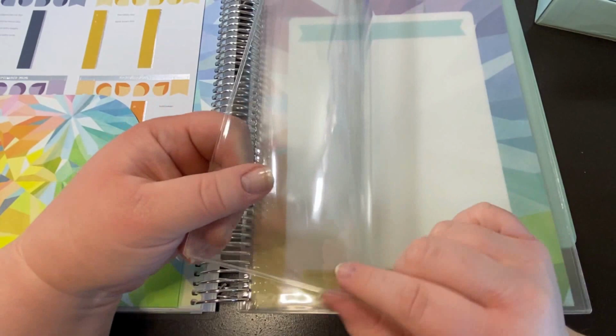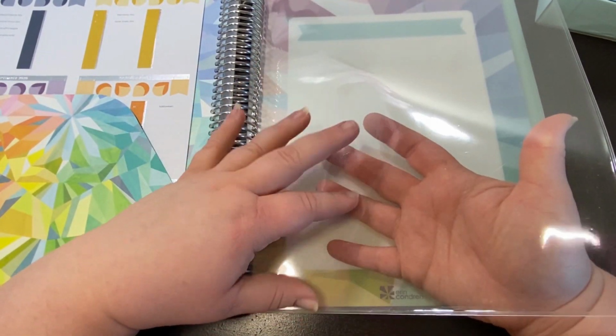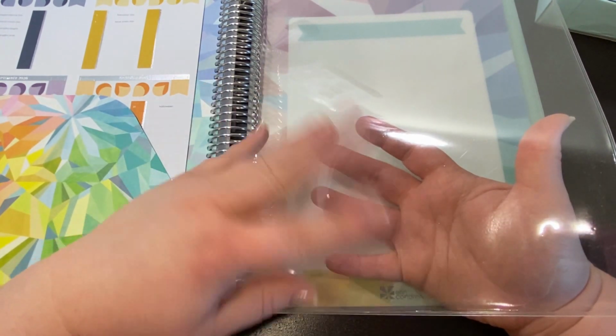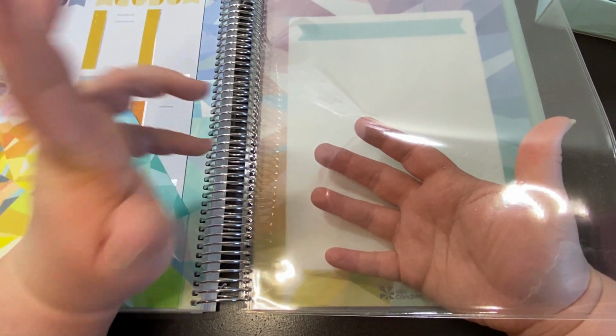Okay, then the next thing is this comes with one sheet protector pocket. And you guys, these are heavy duty sheet protectors. These are not your typical sheet protector. But some people were like, how do you coil things in? And you can coil clip stuff into your planner, but I find that adds a lot of bulk.